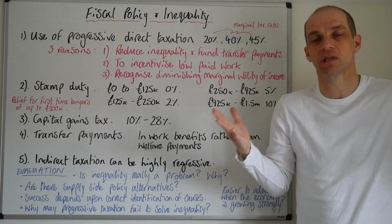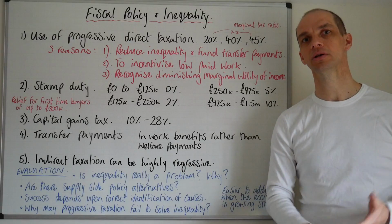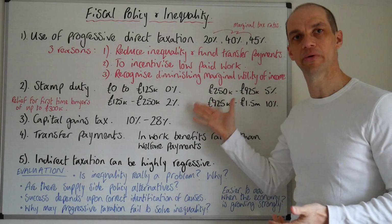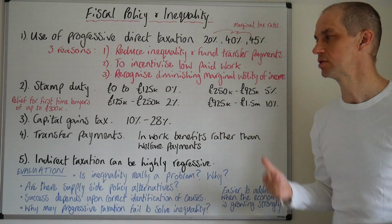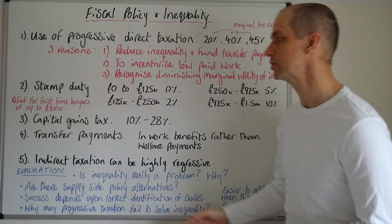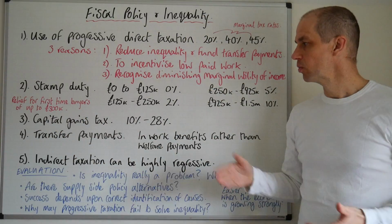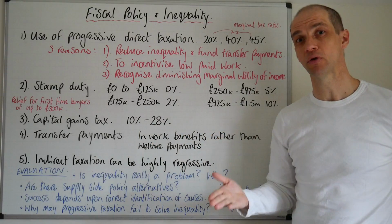And of course, the first thing you want to do when you buy a new house is buy complementary goods such as curtains, carpets, etc. And it may well inhibit that purchasing process. So I do have slight concerns and reservations when it comes to stamp duty. Okay, then we've got capital gains tax. Well, capital gains tax, you are given a tax-free allowance.